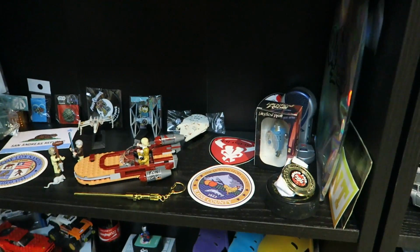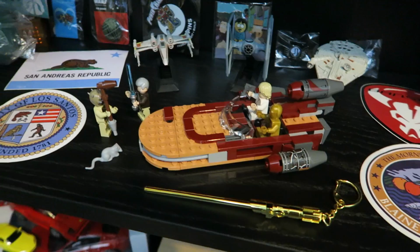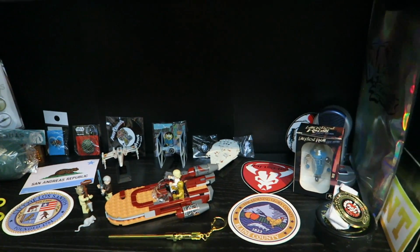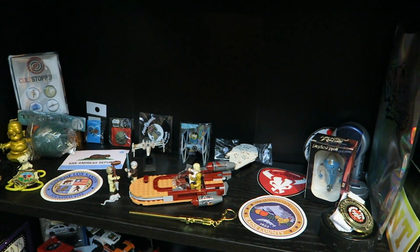The next shelf is just kind of various trinkets. I've got a few GTA 5 trinkets here, a few Star Wars things, sort of pins, and just little things that represent things that I like or have meant something to me in my life.